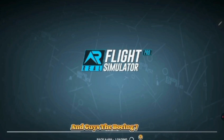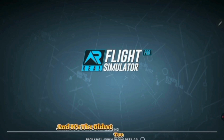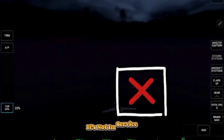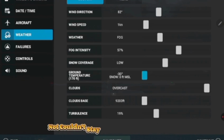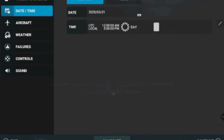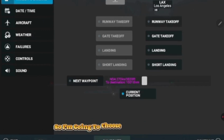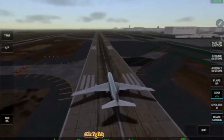And guys, the Boeing 707 is a very old aircraft, and it's also the first ever Boeing aircraft. And it's the oldest too, so that's why it's not in service. Because every aircraft needs to retire. It couldn't stay in production so long, so it has to retire sometime. So I'm going to choose the runway takeoff, and let's begin. Alright, it's loading. Alright, here we are.